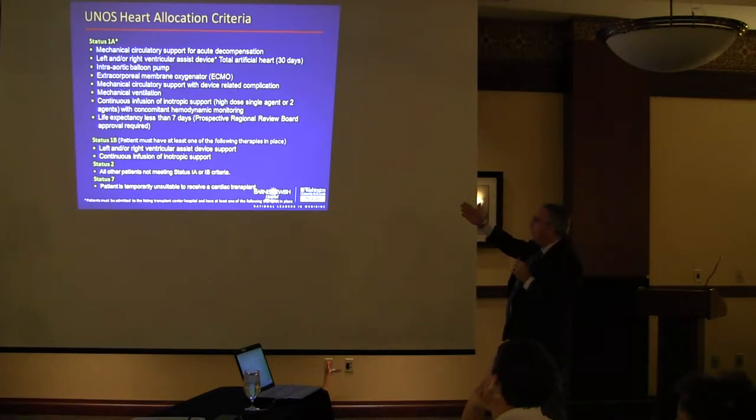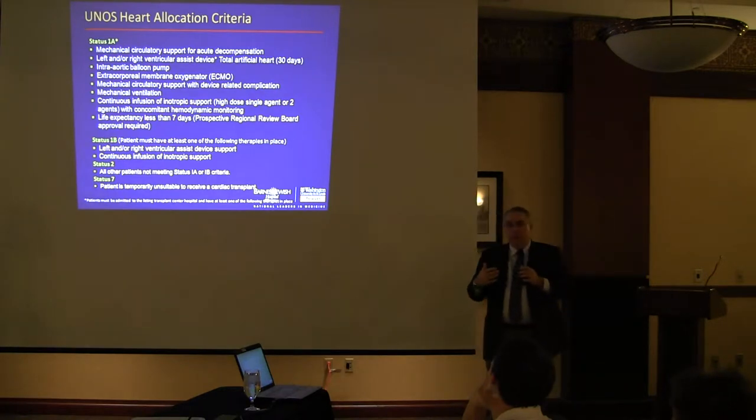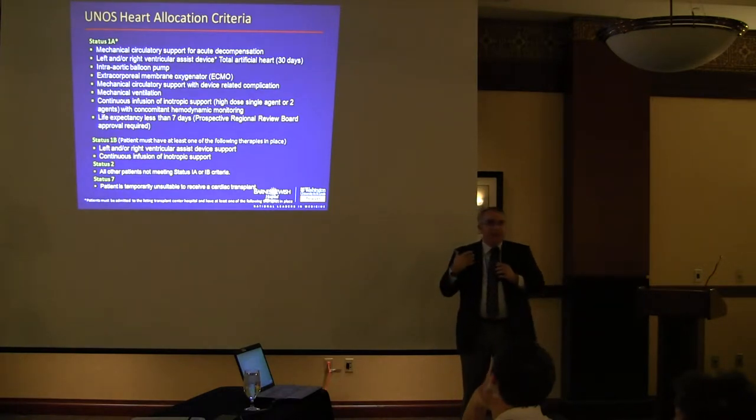So if you've got a balloon pump or some other mechanical device, you're on a ventilator, those kinds of things, that increases that level to 1A. And then a stable VAD patient or somebody walking around with milrinone is a 1B. Most of our patients are status 1B, and there's probably a handful that are 1A at a given time. What's happened over time, with mechanical support and having VAD patients listed and those patients being a little bit more stable, is that we almost do no status 2 transplants anymore.